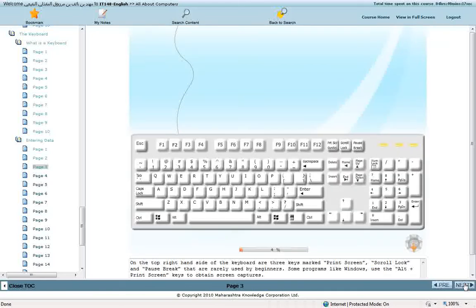On the top right-hand side of the keyboard are three keys marked Print Screen, Scroll Lock and Pause Break that are rarely used by beginners. Some programs like Windows use the Alt plus Print Screen keys to obtain screen captures.